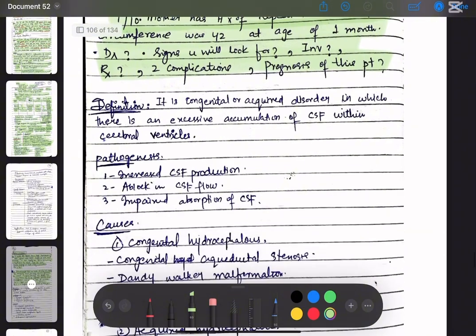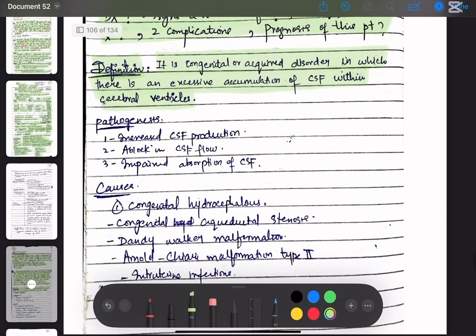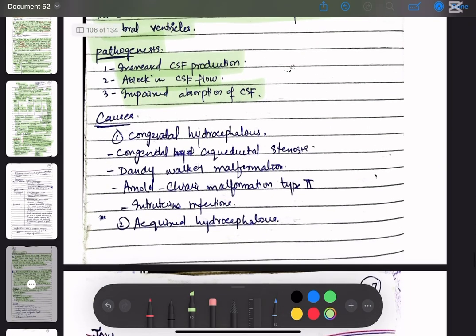The definition of hydrocephalus is that it is a congenital or acquired disorder in which there is an excessive accumulation of CSF within the cerebral ventricles. The pathogenesis is that there is increased CSF production, or a block in CSF flow, or impaired absorption of CSF. Now, the causes are congenital hydrocephalus, that is congenital aqueductal stenosis, Dandy-Walker malformation, Arnold-Chiari malformation type 2, or intrauterine infections.